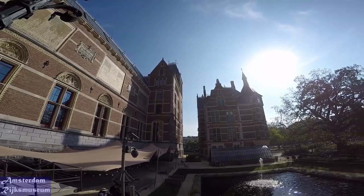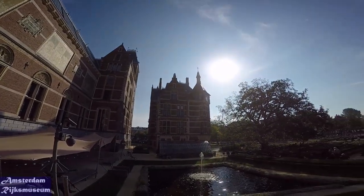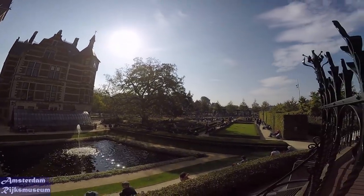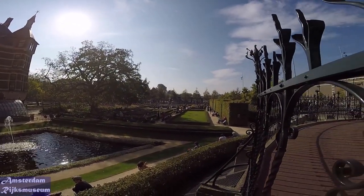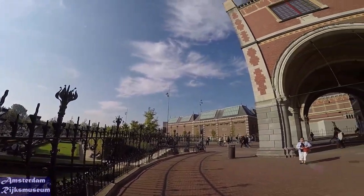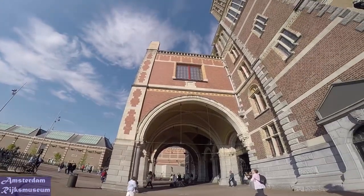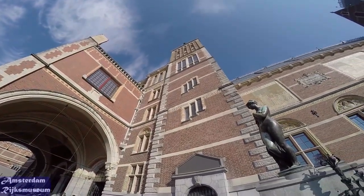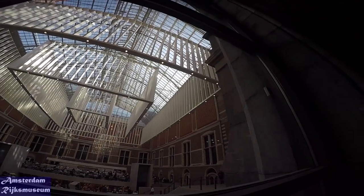Focusing on the building itself, it is worth mentioning that the historic design for the Rijksmuseum, which combined the Gothic and the Renaissance styles, had been drawn up by Pierre Cuypers, the Rijksmuseum's architect. The official opening of the Rijksmuseum took place in 1885.